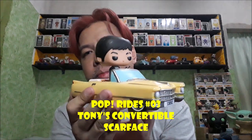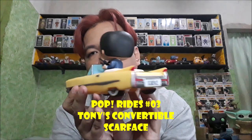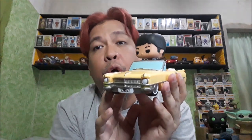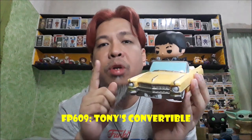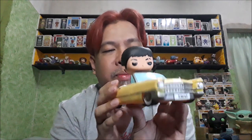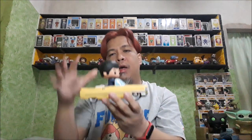Number 3. We got this around 2,500 also from a fellow fanatic, fellow collector. Pero PPG price niya or trending price niya is currently at $210. Sa collection natin, this is FP609. So that's number 3. Of course, wala siyang box. So pwede natin siyang paggawan ng credit niya. And then we'll proceed with number 2.